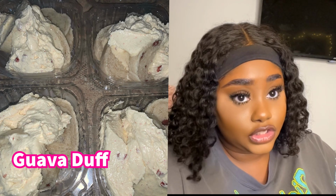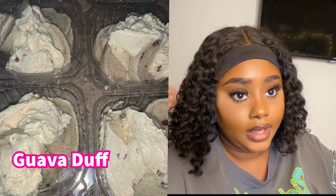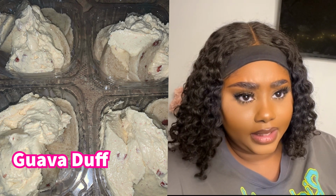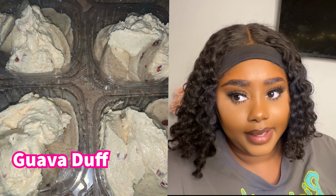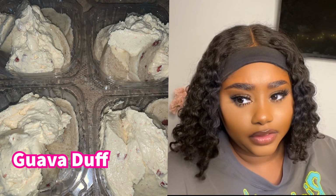And then the sauce is what makes it for me. I love guava sauce. Okay, so there are different ways you can make it. Like my mommy, she bakes, and when she makes hers, I think she uses butter or something, but some people I think use eggs.